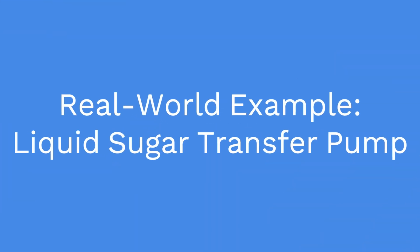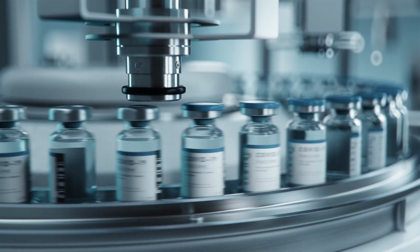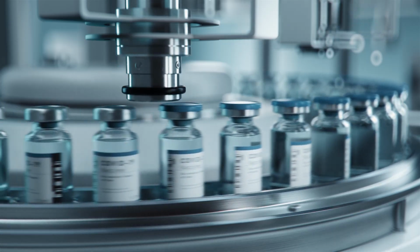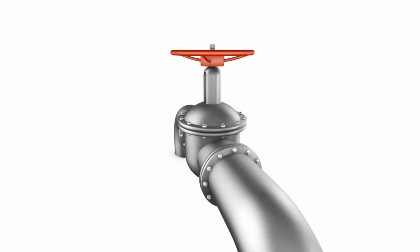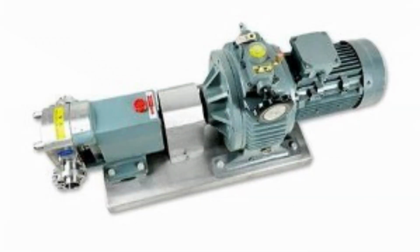Now that we've reviewed some basic terminology, we're going to look at some real-world examples. When you spend enough time around equipment, you start to notice both the subtle and obvious changes in sound that signal something might be off. One day, after wrapping up a course on value stream mapping, I was passing by a liquid sugar transfer pump when I picked up on an unusual sound.